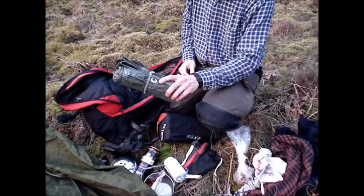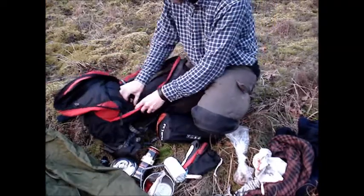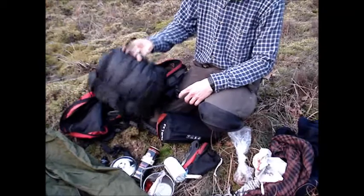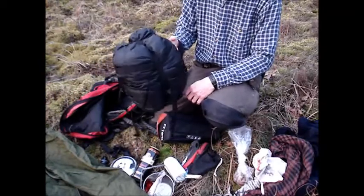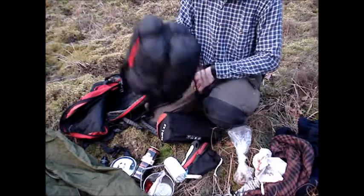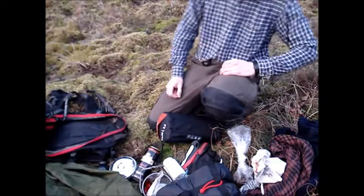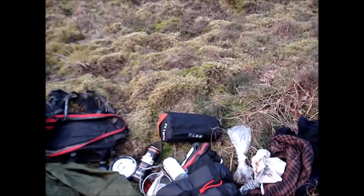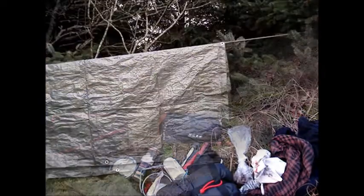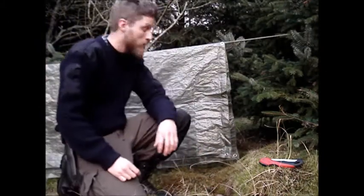The cheapest top, and of course my sleeping bag. It's rather large, but it's still very cold at night, so I brought the big one. Yeah, that's basically it.